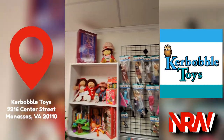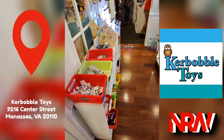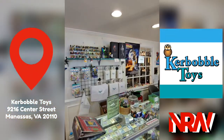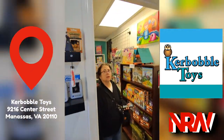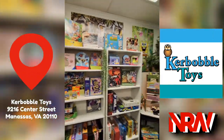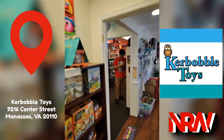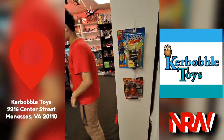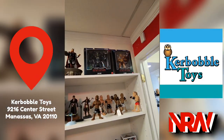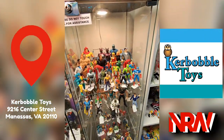Cabbage Patch, Strawberry Shortcake over there. Cool stuff for the girls right here. This is like the puzzles area. Books and other games. Puzzle town up in here. Masterverse and Power Rangers up in here. Secret Wars.